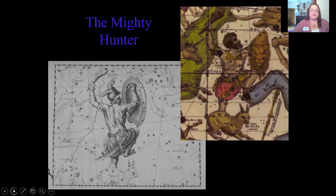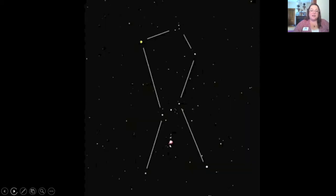So Orion was meant to be a very mighty hunter, and it's easy to find up in the night sky because of the 3 stars that make up Orion's belt. So those 3 stars in the middle make up Orion's belt, and I do think it's one of the constellations that at least vaguely looks like what it's supposed to. I definitely see a person there.